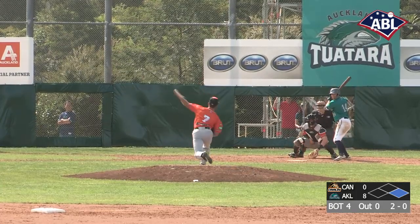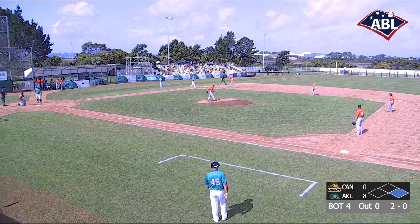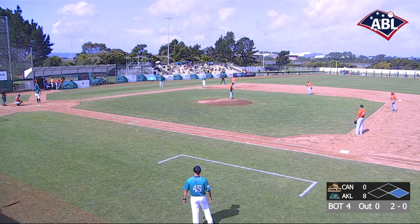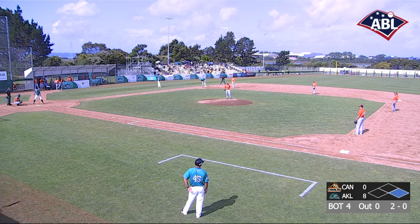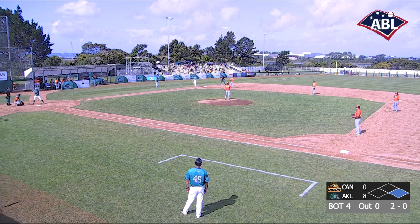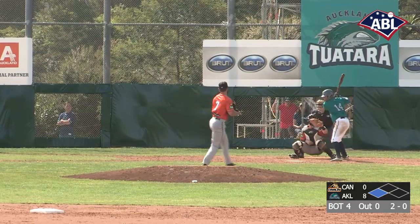And Brown will be happy to add that one to his stats, a stolen base there as he gets to third base. He's got some wheels on him, despite how uncoordinated he looks in doing it. Bambi on ice, scuttling his way over to third base there. So 2-1 the count now. Chris Richards at the plate.